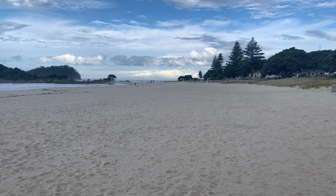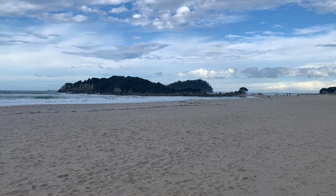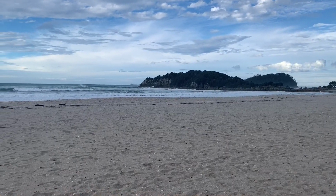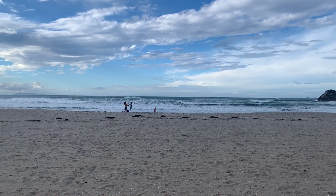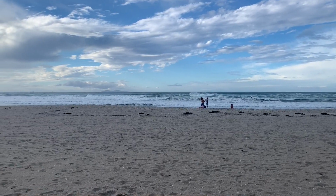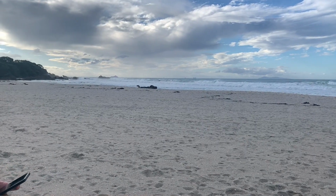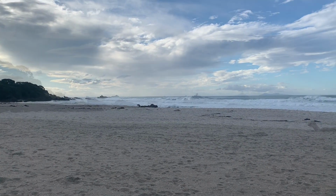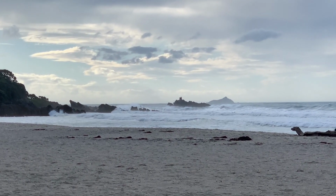Well, here we are at Mount Maunganui beach, and this is epic. The surf is really pumping, Wayne. It's like this every day. Exactly, well, so you say. Not a bad little plein air spot, I reckon. It's pretty wild. I reckon that'd make quite a cool scene.